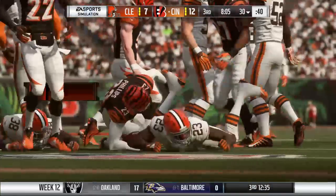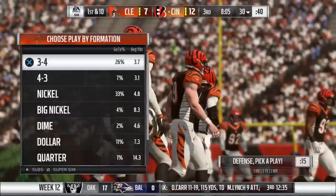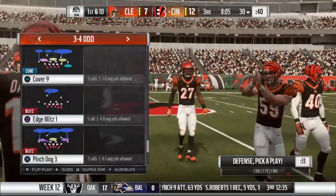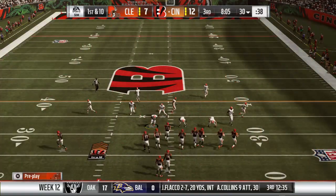It'll be 37 yards there on the punt, and the Bengals will take over here, 1st and 10. All right, here now a look at A.J. Green. Pretty good game for him so far. I guess he's still got time here to make this a great game, but so far he's been solid.